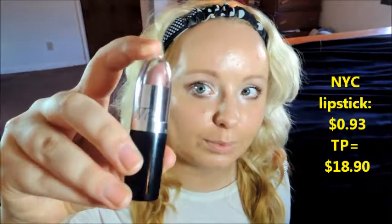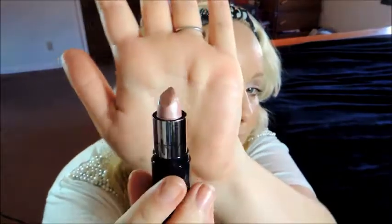Lastly, I'm going to apply this lipstick. It's by NYC and it's called Cafe. And I just think it's a really pretty kind of browny nude color, and it does have some shimmer in it. I just think it's a really pretty color. This was only 93 cents, so definitely a steal. And I tried it on yesterday. It's so smooth and creamy. It just glides onto your lips.